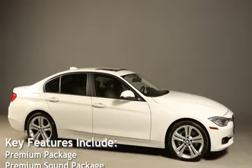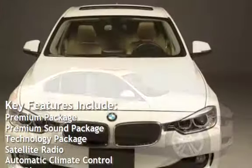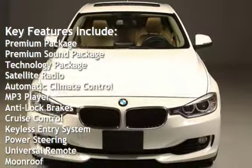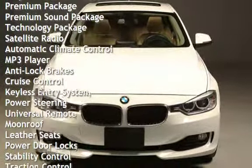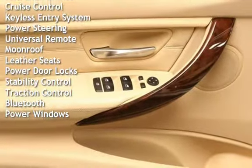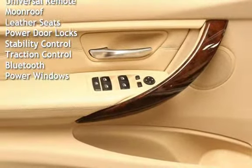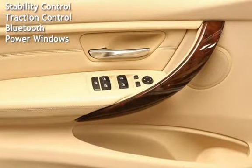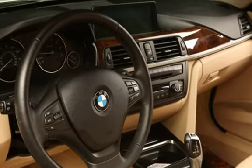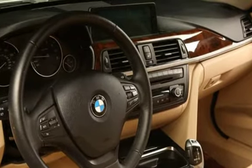Key features include premium package, premium sound package, technology package, satellite radio, automatic climate control, MP3 player, anti-lock brakes, cruise control, keyless entry, power steering, universal remote, moonroof, leather seats, power door locks, stability control, traction control, Bluetooth, and power windows.